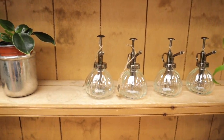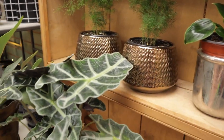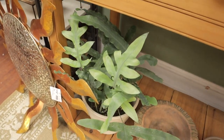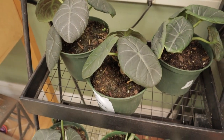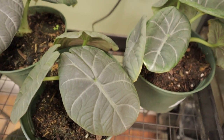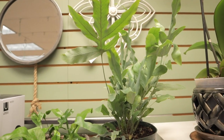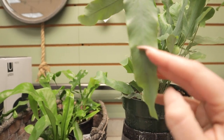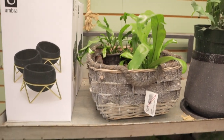Here we have some little misters, adorable. Looks like a little birkin, some really cute fern, alocasia. Ooh, wow, this blue star fern is really, really nice. I'm feeling that one. We have some nice size alocasia maharanis here. The texture of these leaves is next level. So beautiful. Here we have this blue star fern and it's $24, so it's within our budget today. And I've been eyeing these for a really long time. Maybe some more ferns.